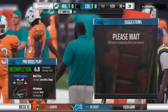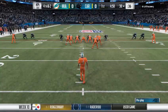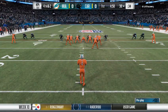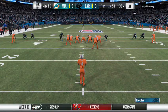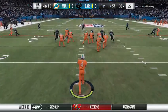And he couldn't hang on to it through the contact. Incomplete. This defense is not going to make it easy for you. They're a physical group, and we just saw it there on that play. He came in, made the contact, just as he's trying to haul it in.